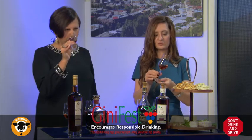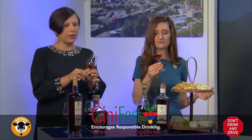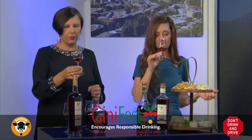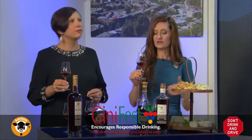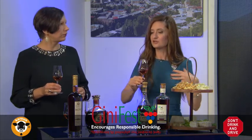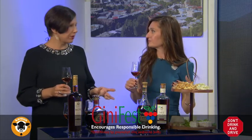And we know now that we don't swirl it vigorously, we just rotate the glass, coat the glass with the brandy. Because this is aged 10 years, as well as the other one, they should have some similar qualities. The grapes are similar, aren't they? Yes, the grapes are similar.